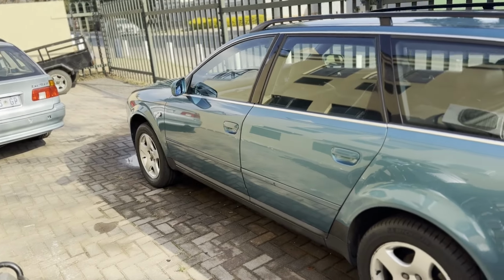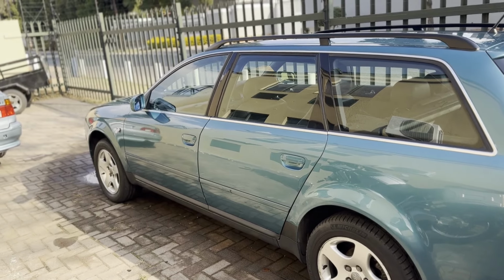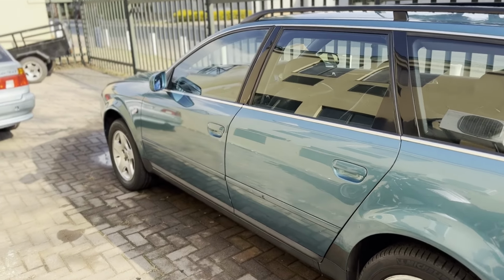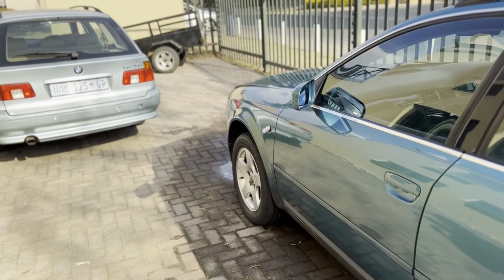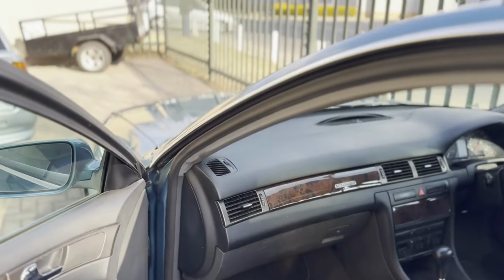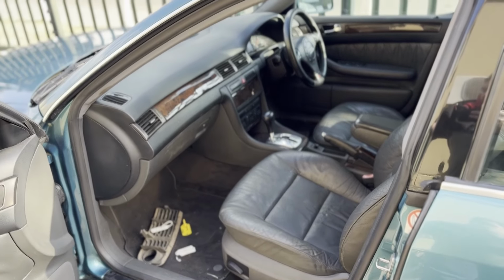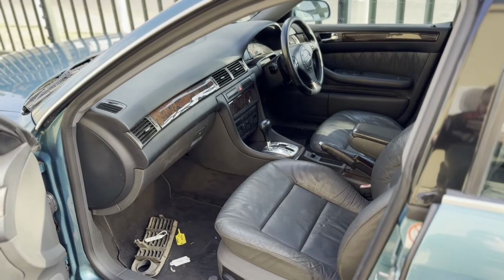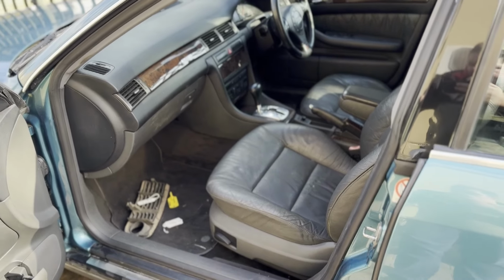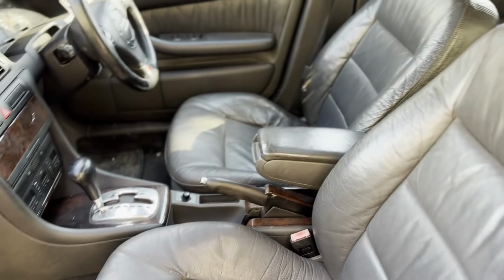There's no gearbox in the car. The gearbox failed a couple of years ago, and the guy took it to a gearbox shop, which had a lot of other issues, not with the car, but with the people that did it. Anyway, long story short, I've now got the car and now it's time to get it fixed.